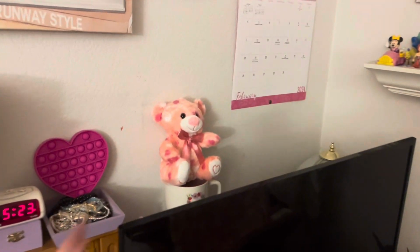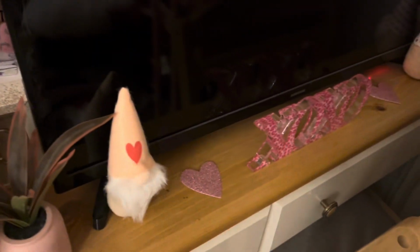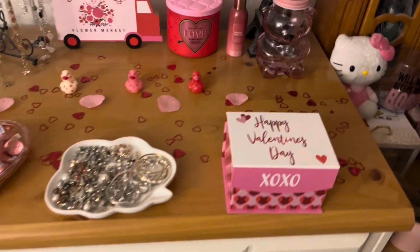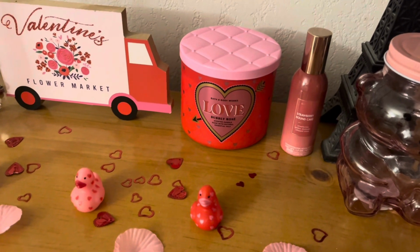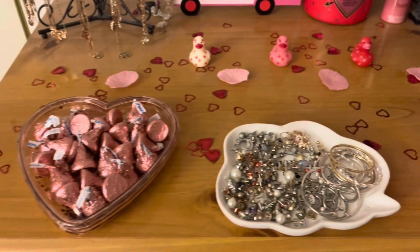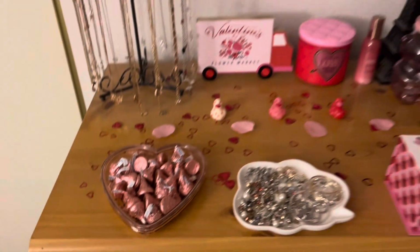I have my cute little pink bear, this poppet, just some random things, gnomes, little hearts, XOXO sign. We have my lip scarf, and then here's my vanity. We have a little gummy bear jar, some spray, a candle, this little cute sign, my ducks, just some rose petals and hearts, this little thing right here, and then my heart dish.